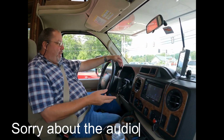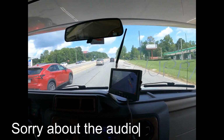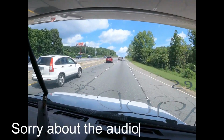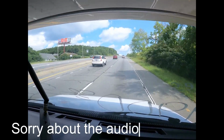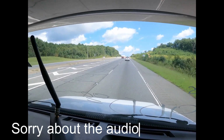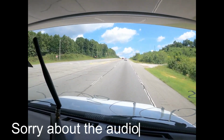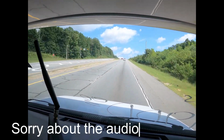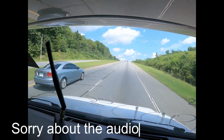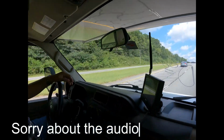Got a nice backup camera, which I usually don't leave on all the time unless I'm towing something, but backing up. Transmission shifts good. That old V10 is hard to beat, guys. It's tried and true.